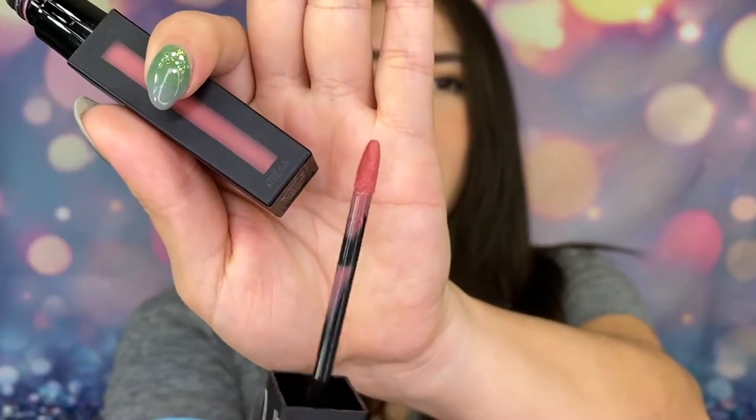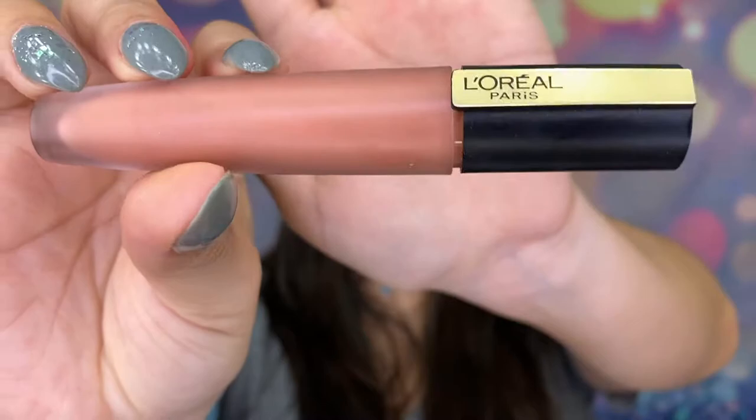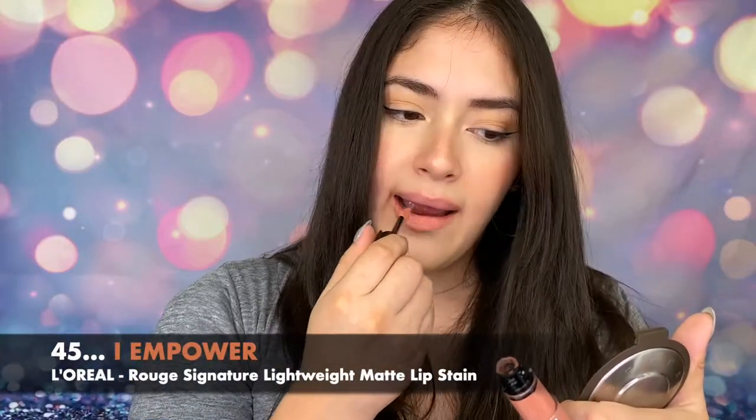And this is how Walk This Way looks. I personally really like it, and I do like the doe foot applicator on this one. It's kind of pointed, so you can get right in your lip line. So I like that. Next up, we have L'Oreal Rouge Signature Lightweight Matte Lip in I Empower, and it retails for $11.99.